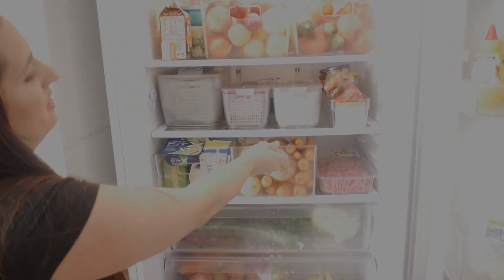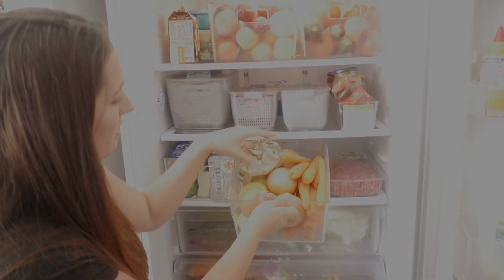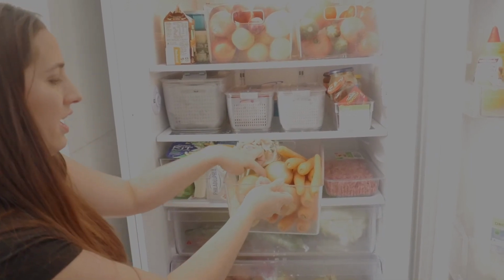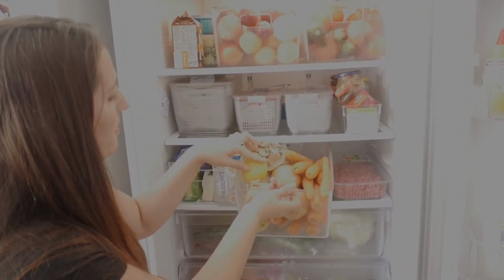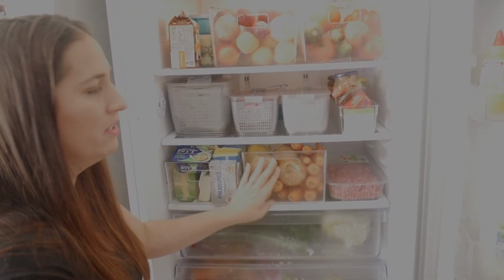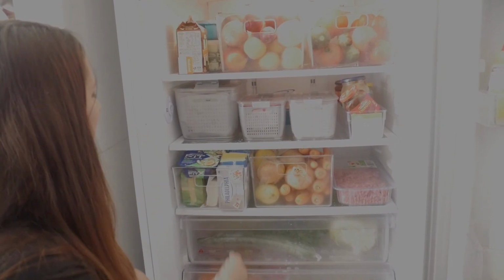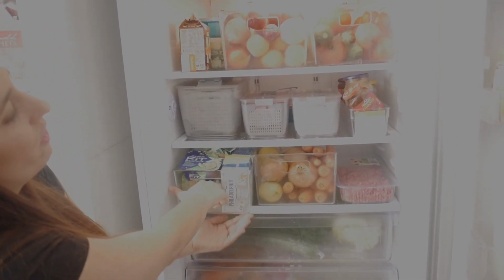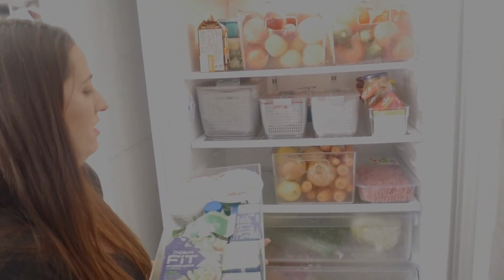Alright, next up is our vegetables. Some more vegetables: carrots, onions, mushrooms, and what are these things? Lemons. I heard that if you put lemons in with your onions or something, it does something good. I don't know what it is, but I read it somewhere, so that's what I do. Alright, this one is chock full. This is our dairy thing. Super full. Alright, we'll have a look at this up here, eh?